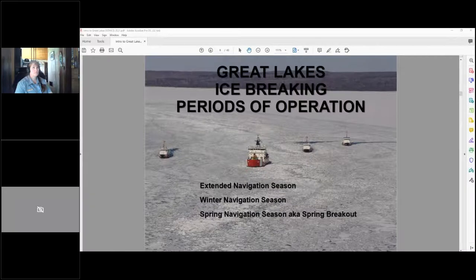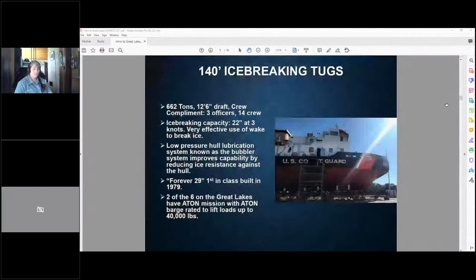We're going to go through our toolbox of icebreakers. This is a slide showing a 140-foot icebreaking tug. They're known as our Bay class. There are six of these on the Great Lakes, nine in total across the Coast Guard inventory. They're systematically capable of breaking about 3 feet of ice. We use that as a general reference.